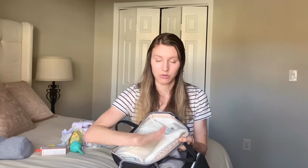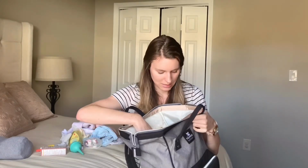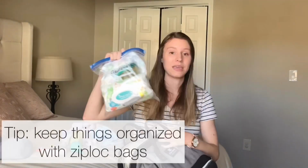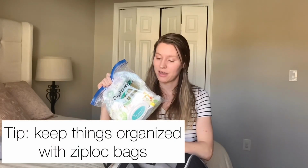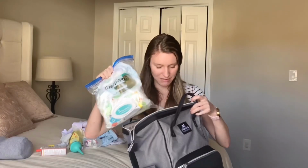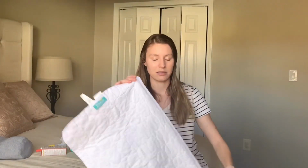You want it to be made of some sort of semi-slinky material on the inside, so you can wipe it up if there's any spills of anything. And you don't need any fancy diaper bag to go bags. I keep everything in big gallon Ziploc bags, because if something spills, we just replace it, and it keeps everything super organized.